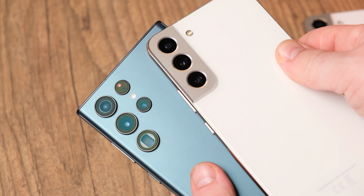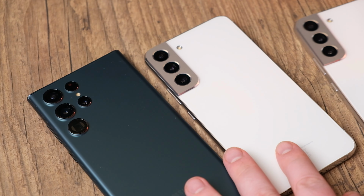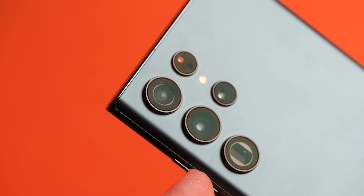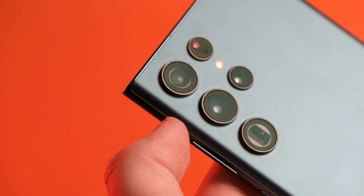I like both versions, but I still prefer the rear cameras on the S22 and S22 Plus. They seem more unique and stylish. From a practical standpoint, I noticed that the S22 Ultra cameras are more prone to contamination, and it's not so easy to clean these sensors from dust.